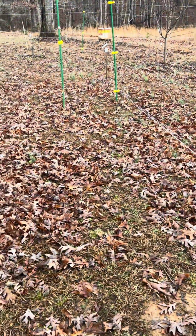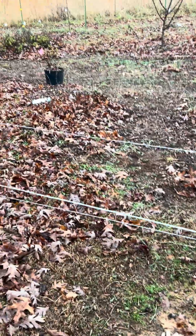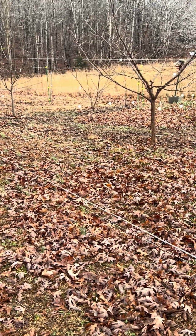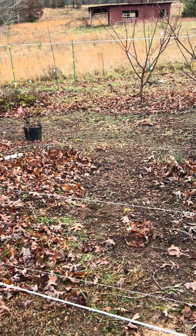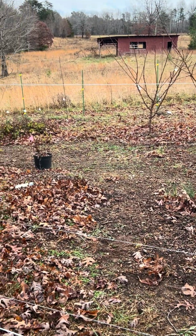And I can't tell you what kind it is, but you see how thin it is. It's not too thin, but it's thin enough to work with as opposed to that big, thick stuff that I had purchased first.